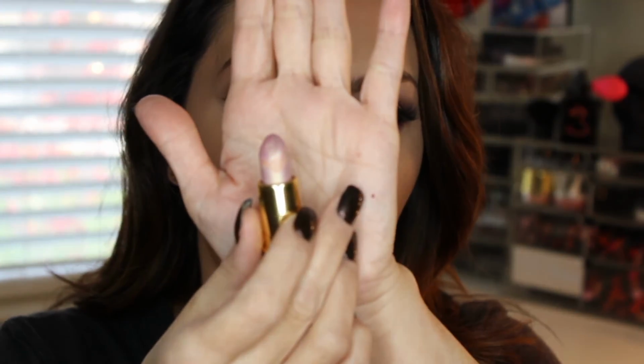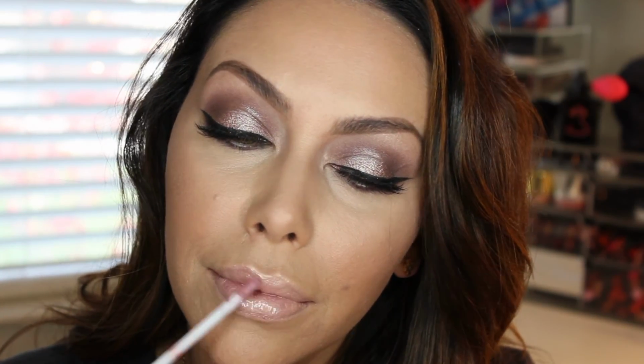And then this MAC, I think this was a limited edition color called You've Got It. It's a frosty color, and I want this color because it reminded me a lot of the blush. It's pearlescent. It's frost, obviously. And I'm just applying that on top. Maybe just a little bit of Buxom in Princess to make it a little glossy. I love Buxom glosses.